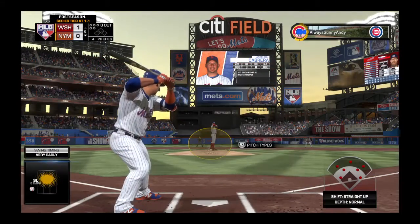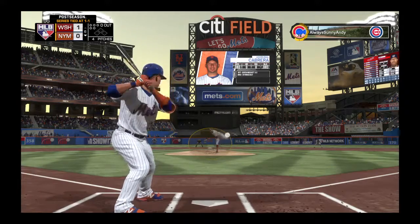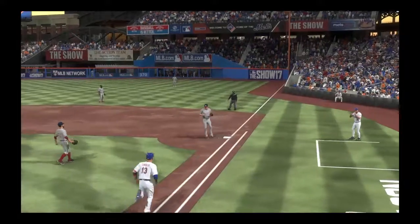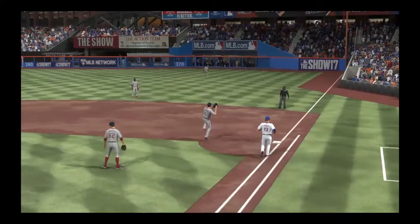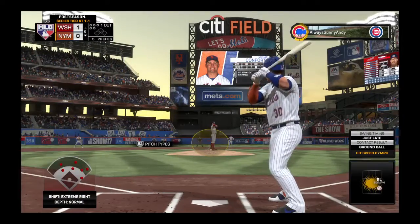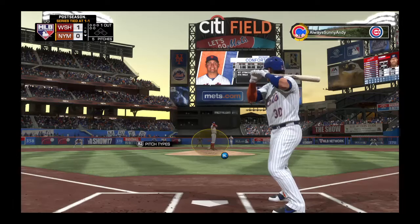Ready for another chance? Asdrubal Cabrera. He's 0 for 2 thus far in this one. Hit to first, and he'll take it to the bag himself for the out. Digging in to try it again, Michael Conforto, 0 for 1 for him here in this one. Now he'll step off and rethink this.